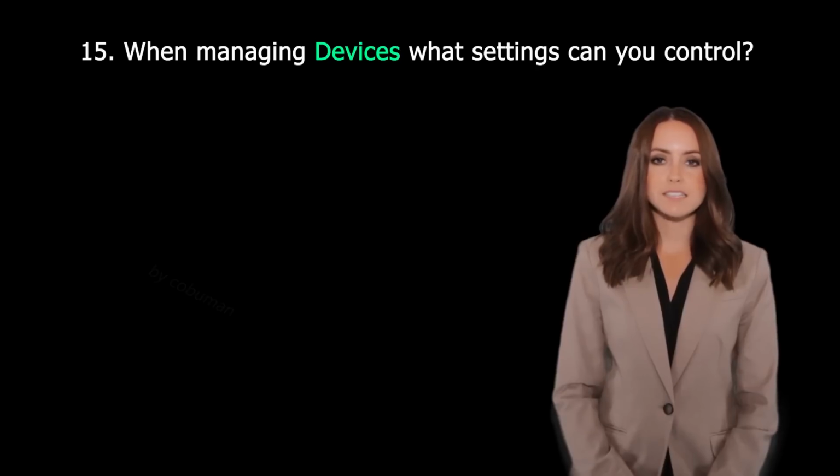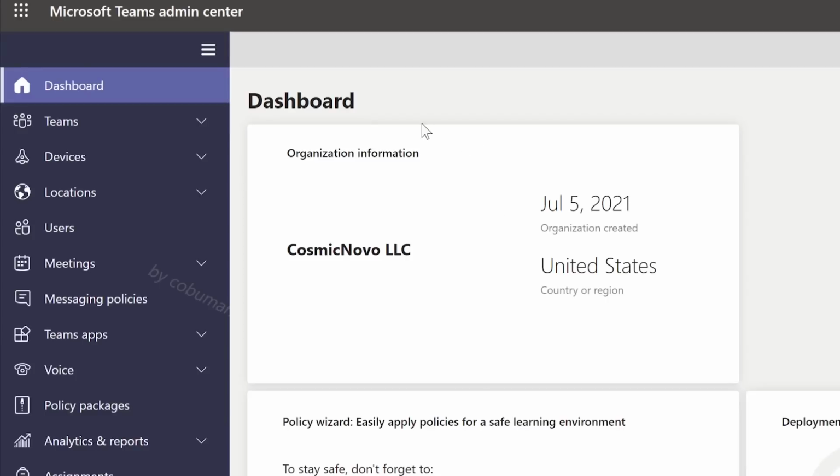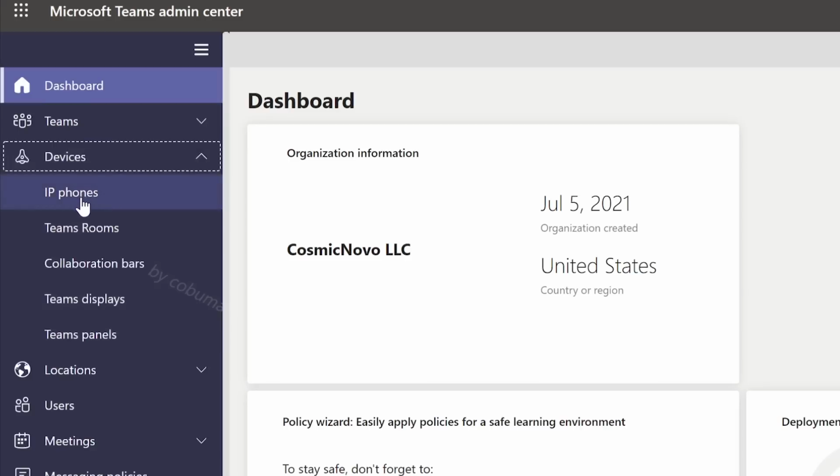When managing devices, what settings can you control? You can control anything from date time format to network settings. This is another question related to Microsoft Teams. In this case, it's talking about devices inside of Teams. So devices in Teams are basically phones, display bars, and different electronics.